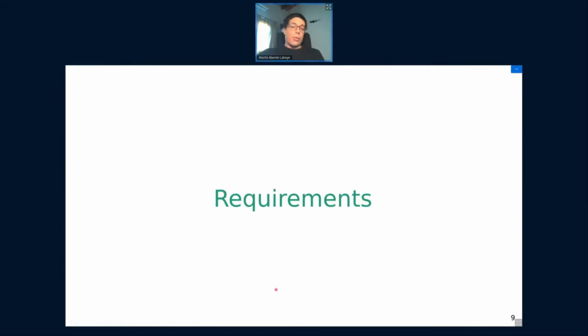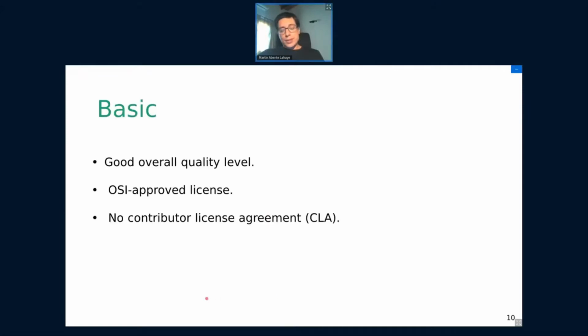So what are the requirements to join the circle? Well, for both applications and libraries, we of course are looking for the best of the best, but that doesn't mean that we won't help you to get there by giving you the feedback you need. And of course, it must be licensed under an Open Source Initiative approved license, and must not have any kind of contributor license agreement.